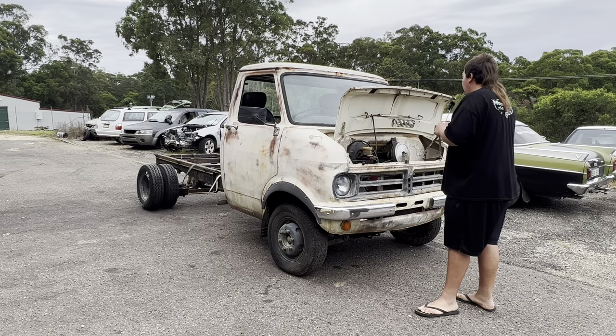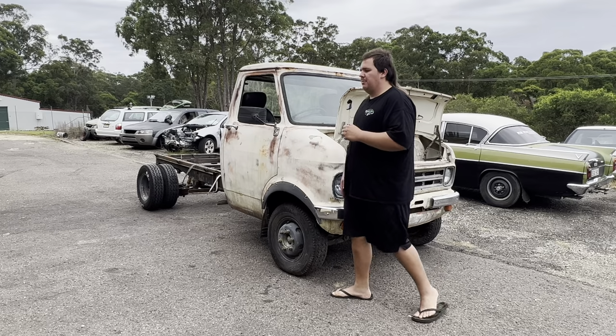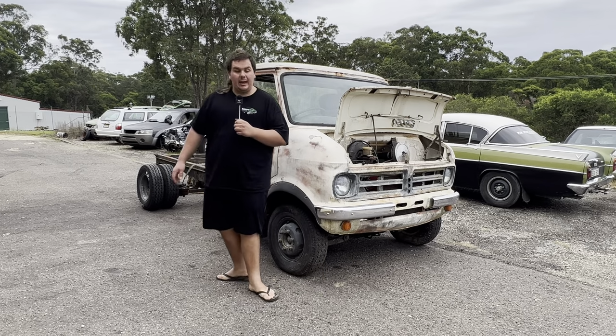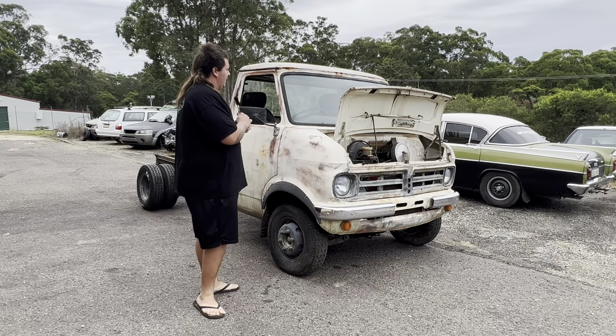But yeah, plans. People are going to ask about my plans because they think I'm going to do burnouts with it, and that definitely ain't the case. This ain't going to be a burnout truck.